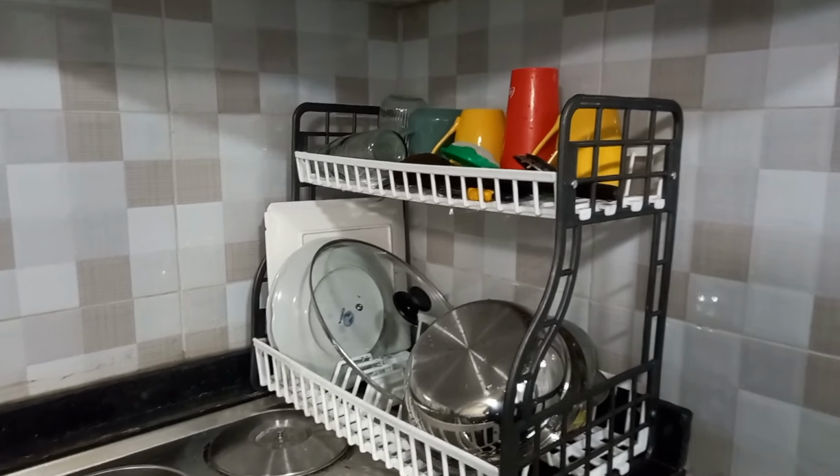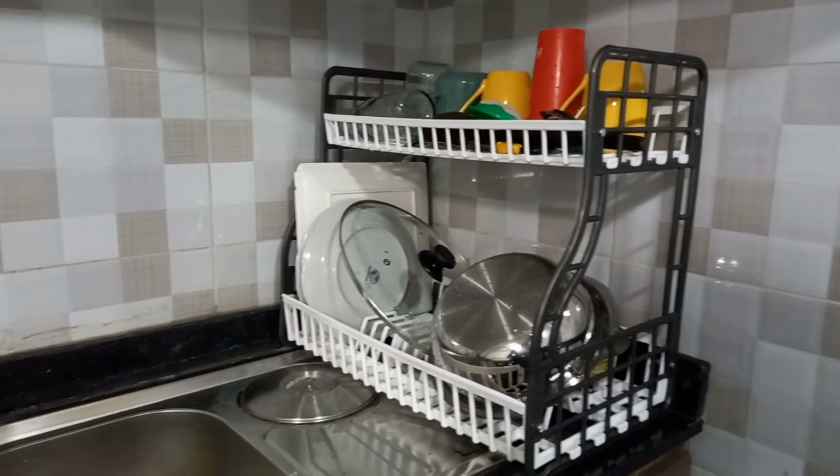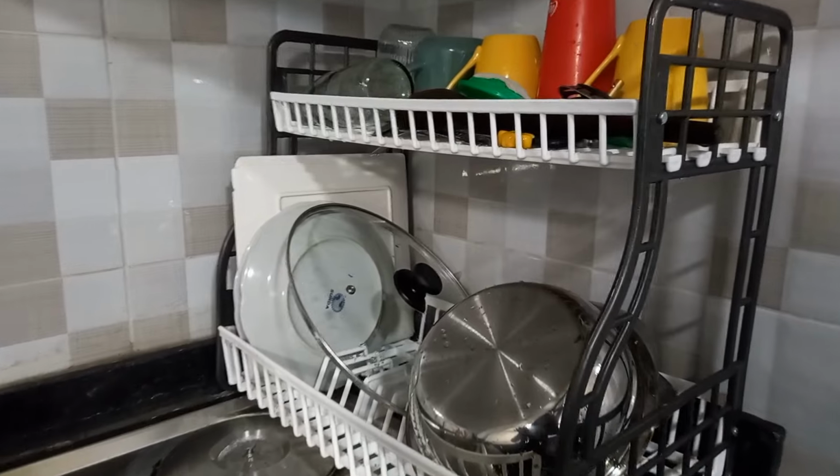So guys, we are also changing this dish rack. I kind of feel like I don't need it anymore and I want to replace it with something like this. I'm not so sure whether what I have is going to work, but let's see that together.